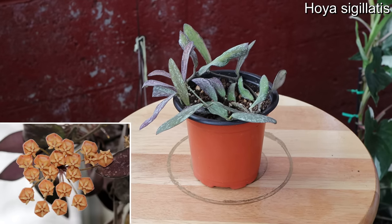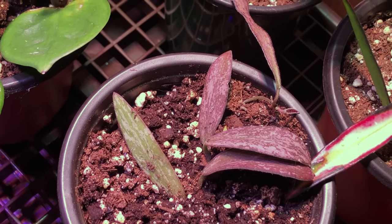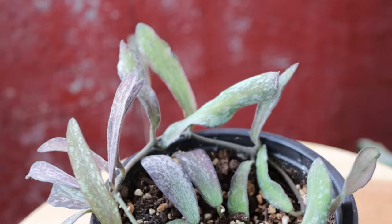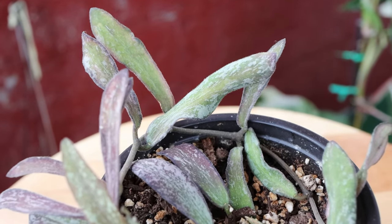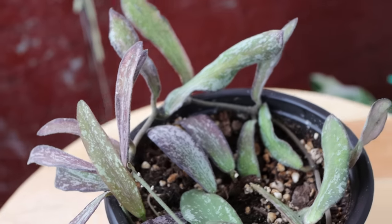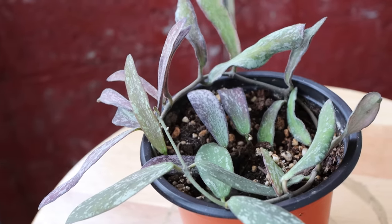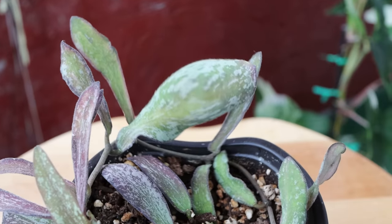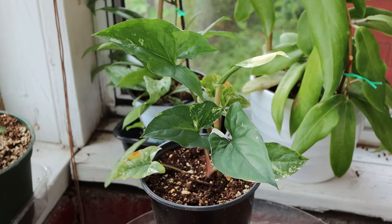Hoya sigillatus. Hoya sagittata. I got this to grow for me through the winter under lights, but it gave me really weird shaped leaves, as you can see right here. They should be kind of a very long oval, tapered at the base. I don't know what this is. It's not that.